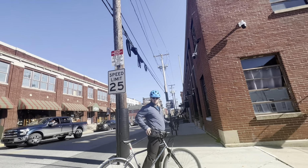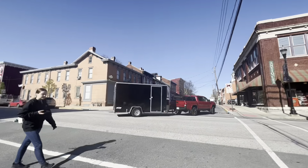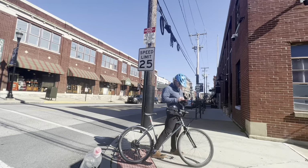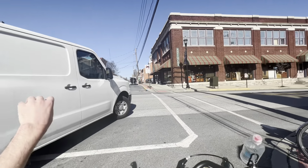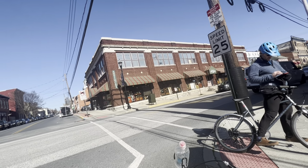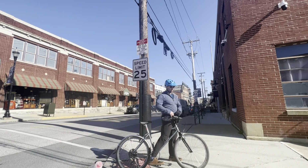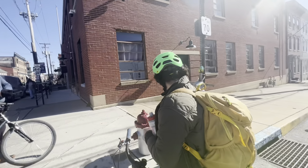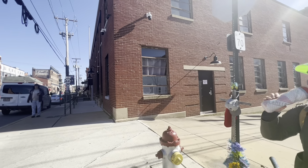Beautiful day out. See, I can pedal backwards, right? You can't pedal backwards. My chain will never fall. I don't even need brakes or wheels. But some cool stairs. Oh, they got Mickey Mouse out there. That's awesome.